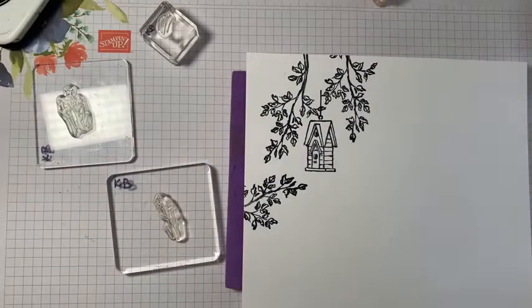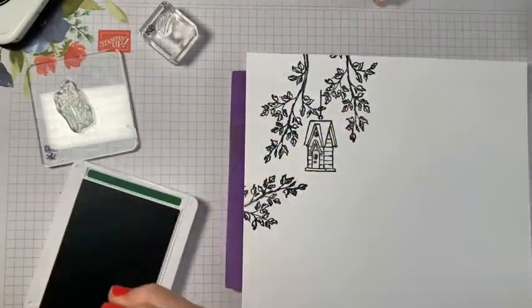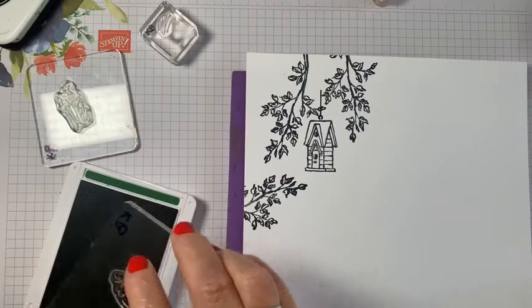Right, now I grabbed out my garden green ink pad to do this stamping with these kind of grasses. If I don't stick my finger in it, it'll be okay.